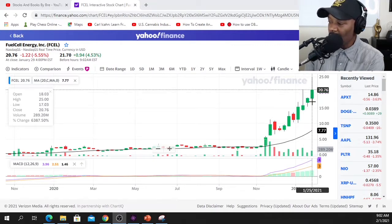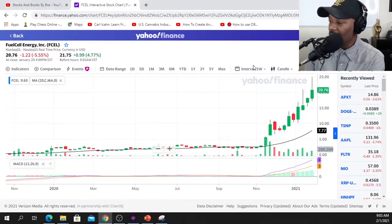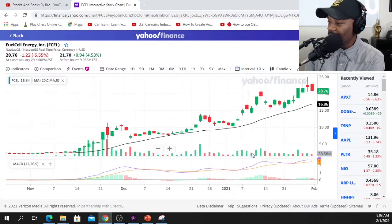Now last week we did have the stock shoot up to a high of $25. Then the bears came in and pushed it down to a close of $20.76. All right, now let's take a look at the daily chart.